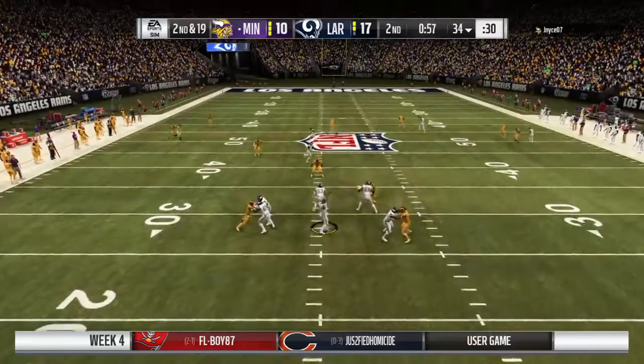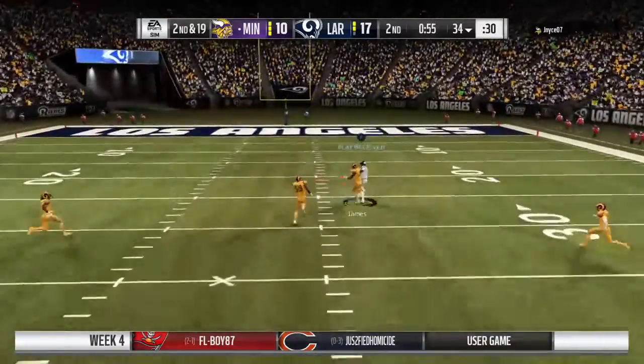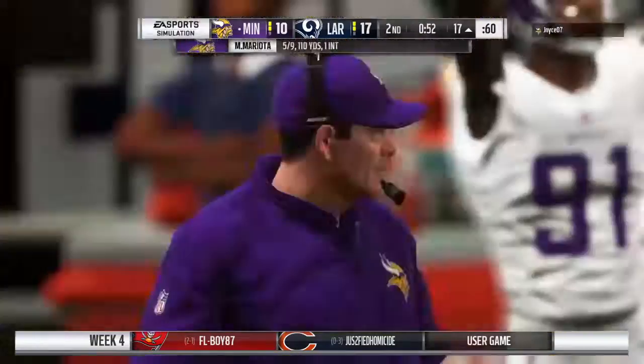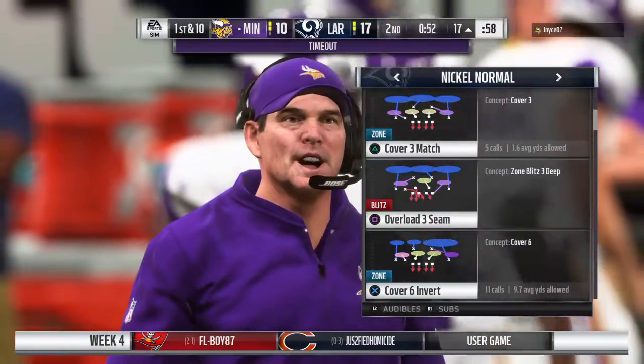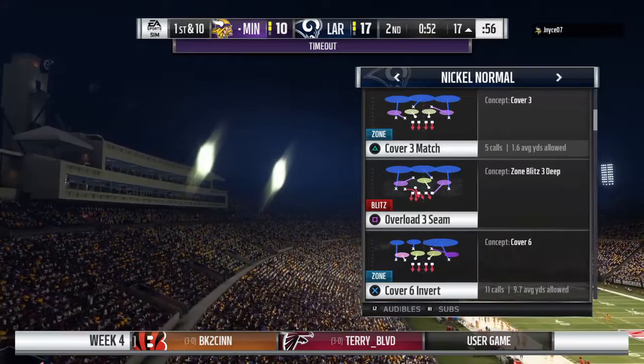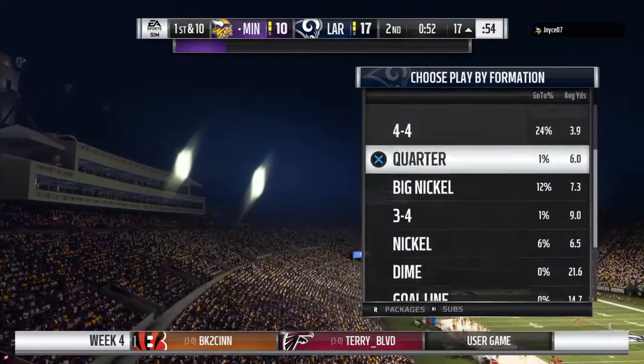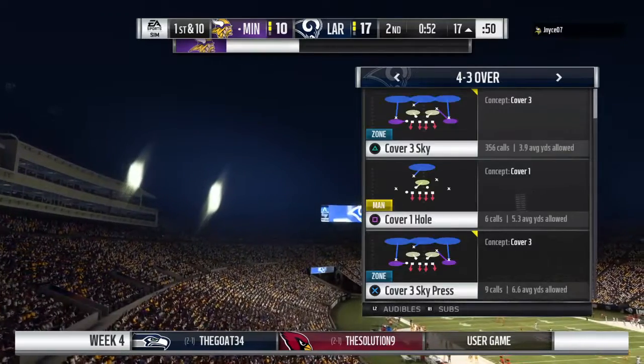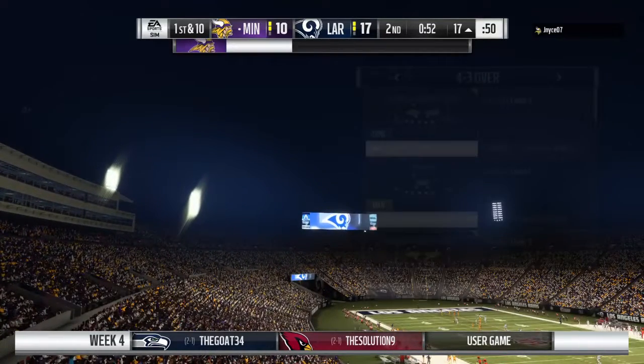Throw it. Mariota. He's going to wind up and air it out. It's caught inside the 25, and he'll get it down deep into Los Angeles territory. And now we won't see a play on 1st down. We're going to get a timeout instead as they get the stoppage with a little over 50 seconds to go in the 1st half.